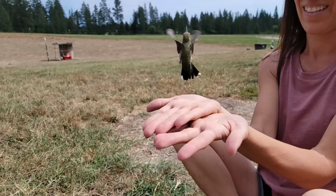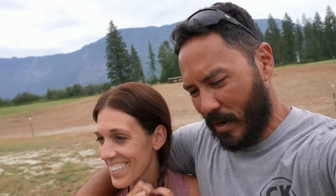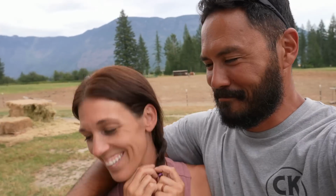Nice job, mommy. You proud of yourself? Yes. You rescued your hummer. My Hummer? That's what I call them. They're Hummers. Pay no attention to that.